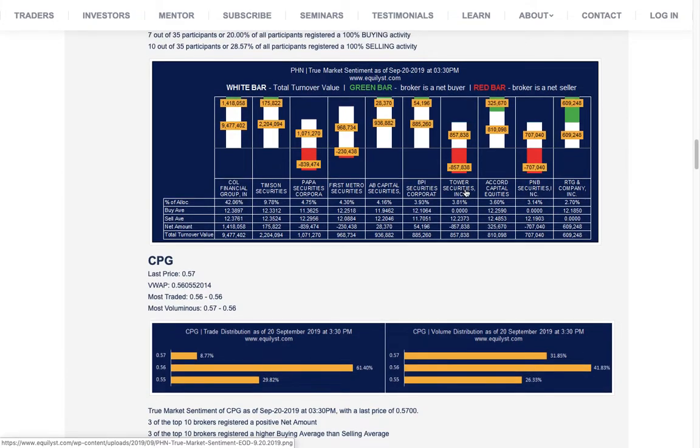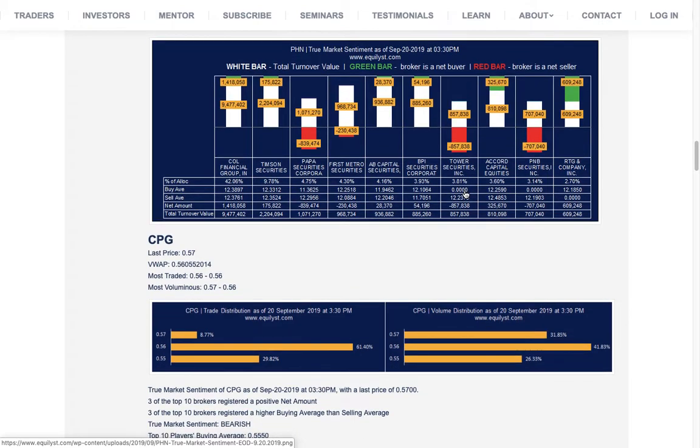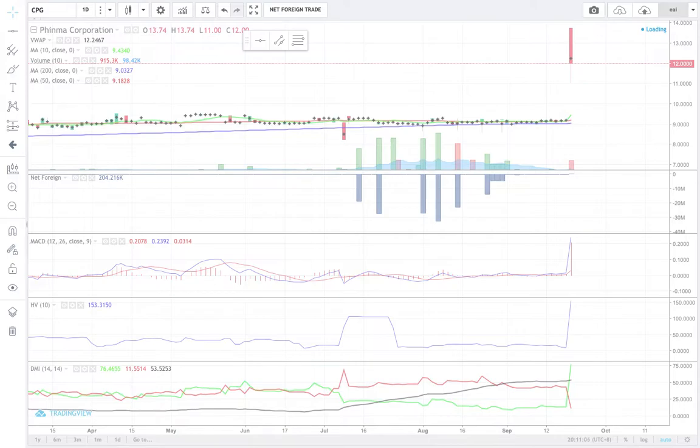But that's it for FEN. I'm bearish on FEN at this moment. It's very risky to speculate on FEN, so might as well observe. For now. Next, CPG.